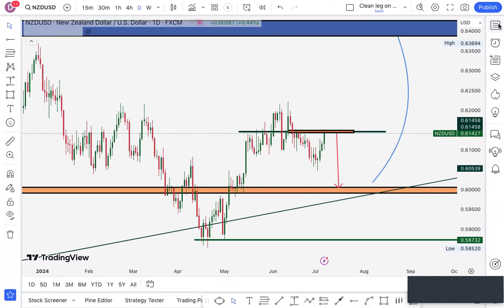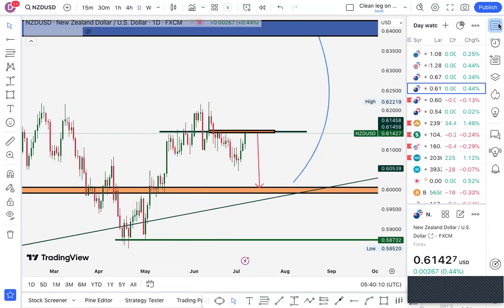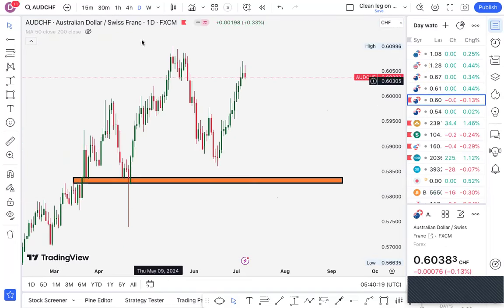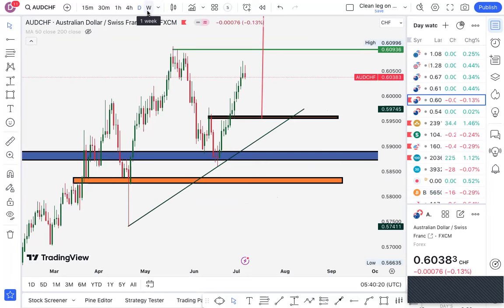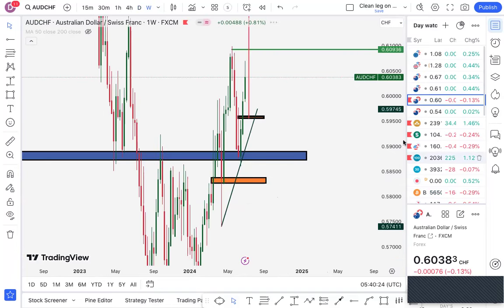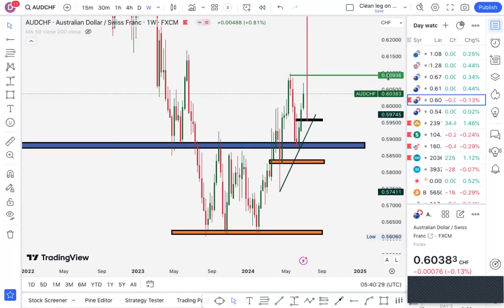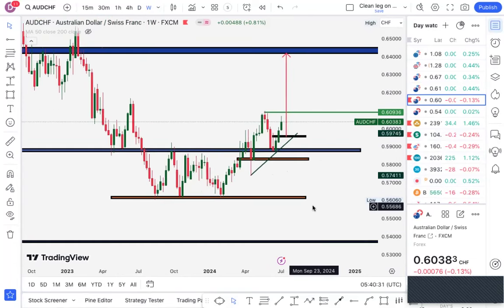Okay, so the next pair on my list now is AUD CHF. So far it has been decent. I called out this pair for you guys earlier on. I said that you should go long on this pair, that it is one of the decent trades we're going to take this year, and it is playing out nicely. However, we have actually blown past something called equilibrium, and now the market is looking as if it wants to pull back for us to add some more entries.